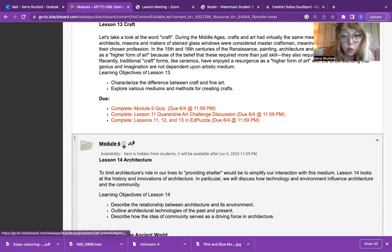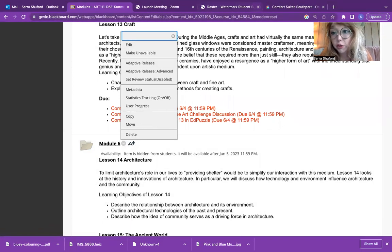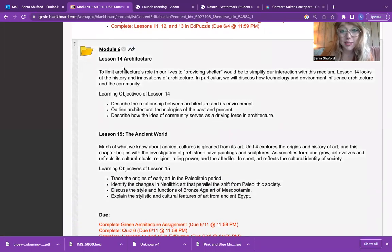Oh, I need to make sure that's open. Glad that I saw that. Let's pause. I'm going to pause for just a second, then I'll jump back in. Okay, now you should be able to see it.